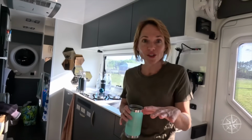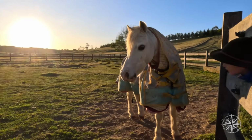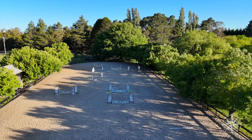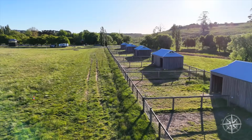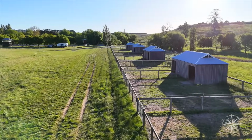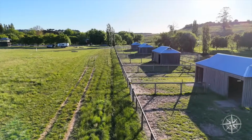Now, because it is an equestrian center, there's all the horse stuff. So if you're a horsey lover, this is an awesome place to be. There's a massive outdoor arena just next to where we are parked up, and then there's a bunch of beautiful outdoor stables and yards. There's a huge indoor arena and one of the most impressive stables buildings we've ever seen.